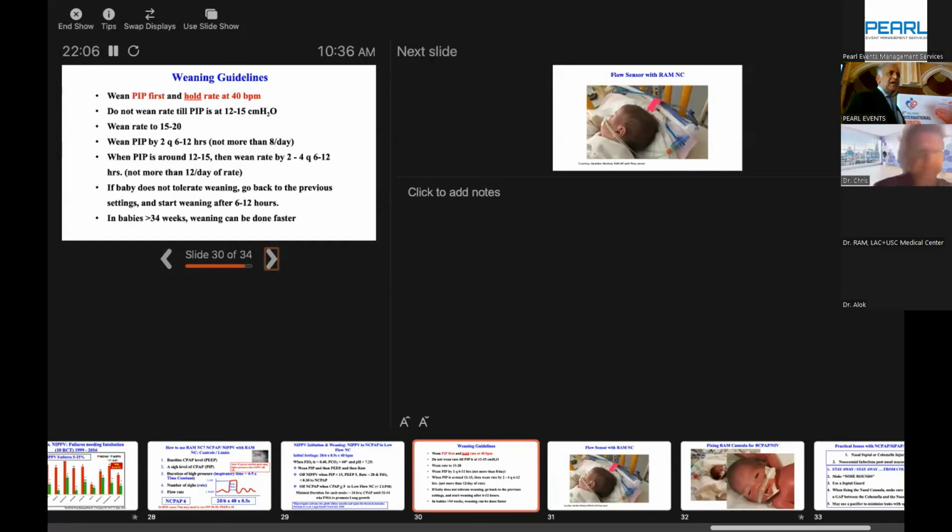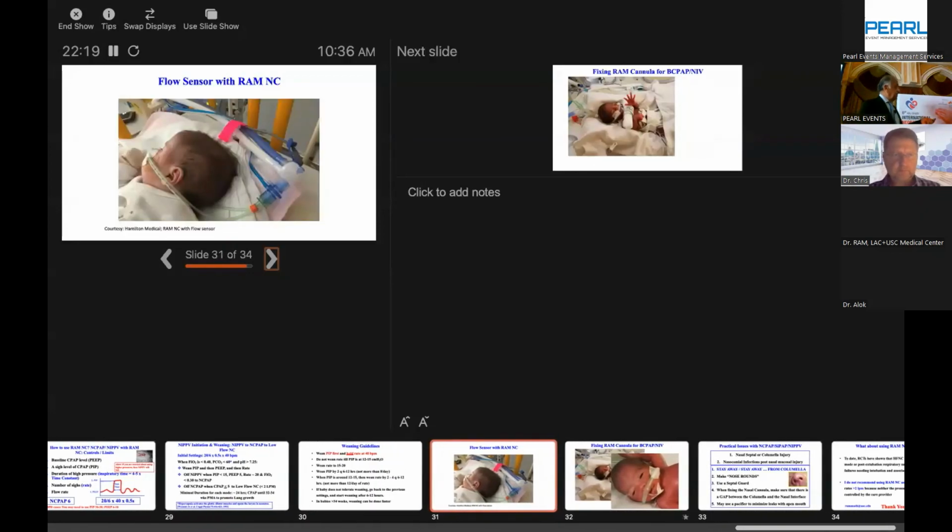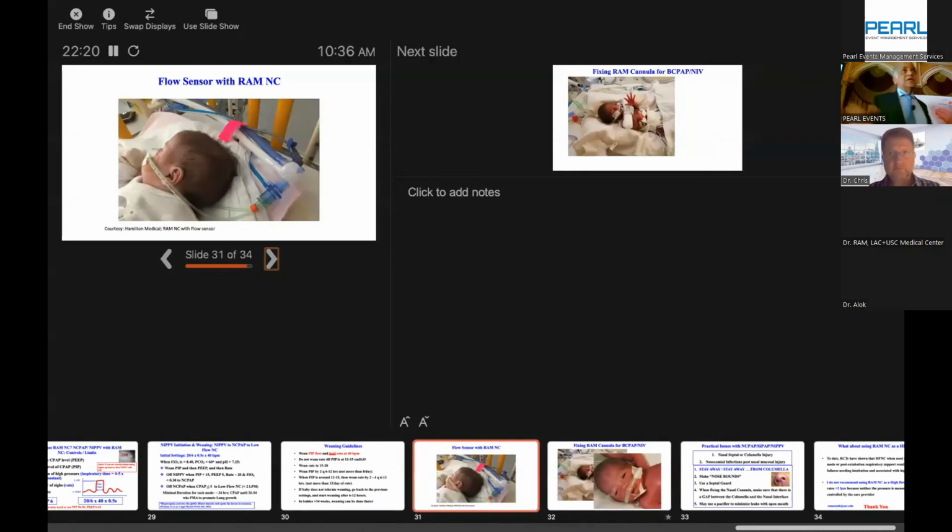These changes we make every 6 to 12 hours, and we try not to make too many changes. If baby does not tolerate weaning, just go back to the previous setting, give another 12 to 24 hours. Again, if somebody wants to know how much tidal volume we're delivering, you can actually put a flow sensor on the neonatal and measure tidal volume going in through the cannula.